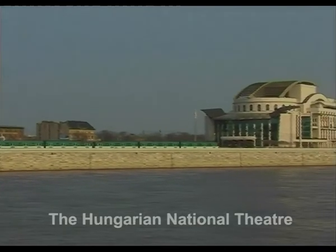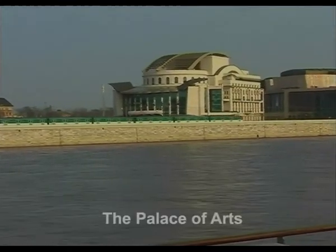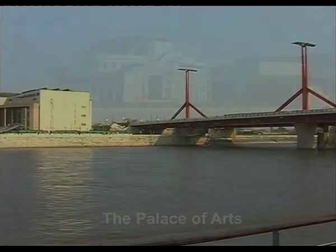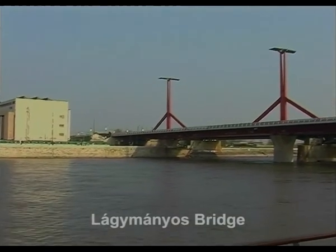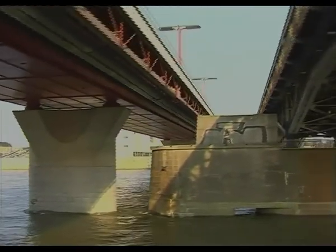These cultural centres have been built in recent years on the site of former railway sidings. Close beyond the modern road bridge is the railway bridge, linking the important Kelenföld junction with the Ferencváros marshalling yards.